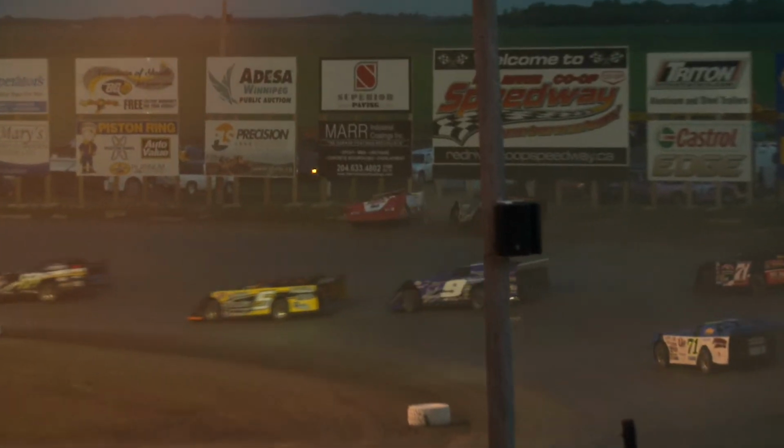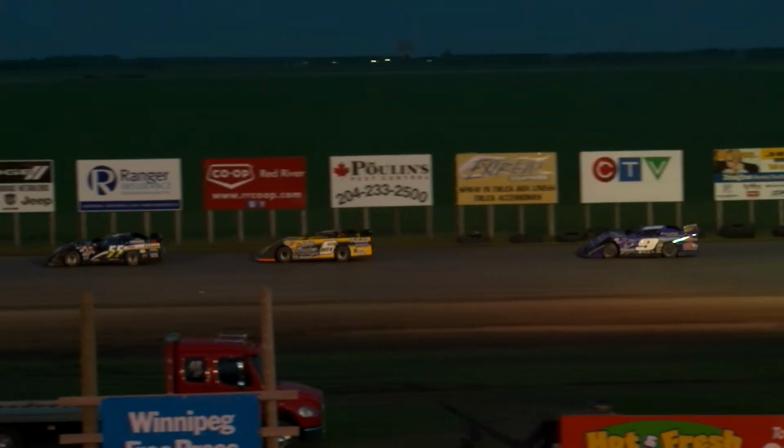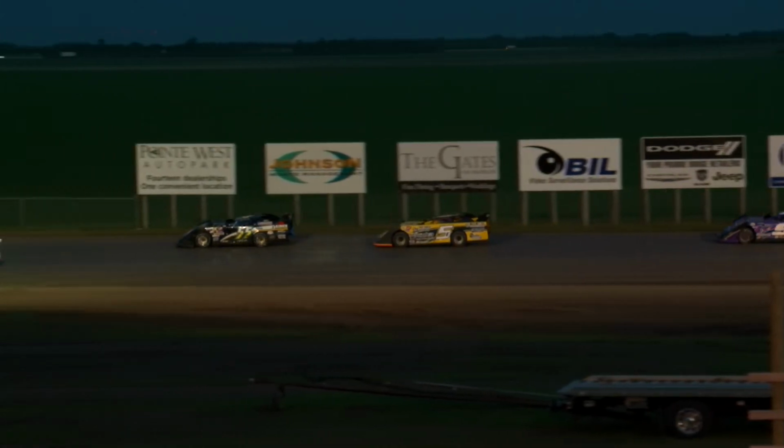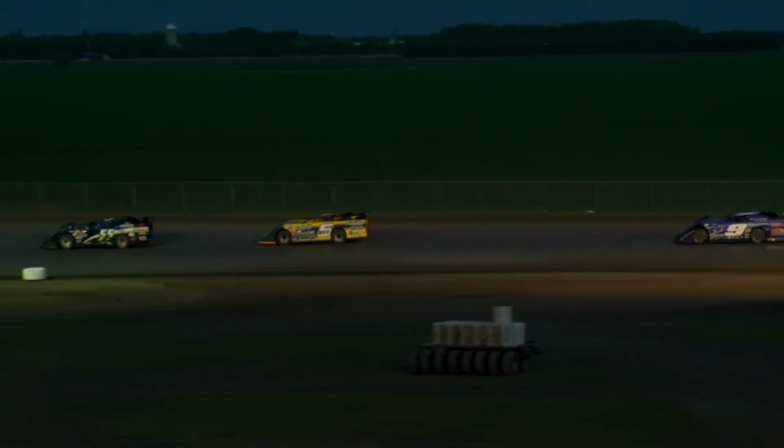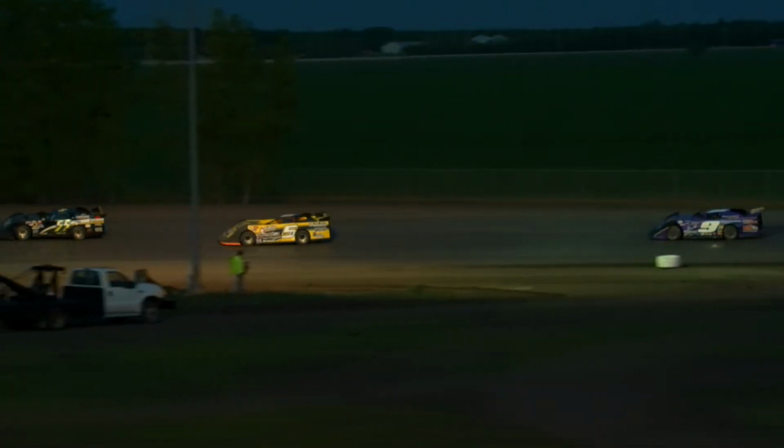All right, so 19 showing on the AIE communications board. 1 down, 19 to go. Mike Balkin looking to rejoin the field with an underline under that number 10 now, which looks a lot like rubber.